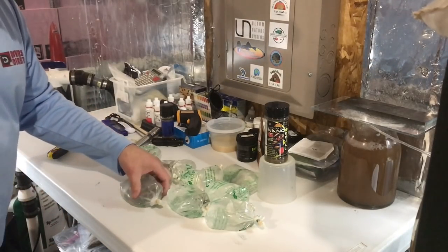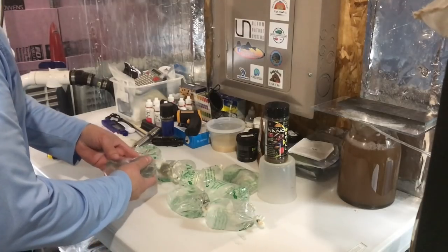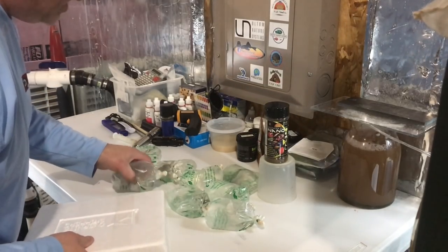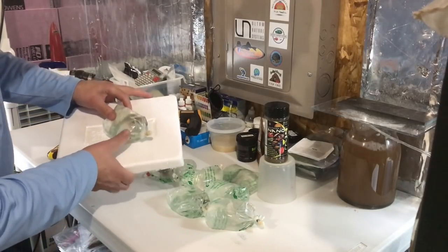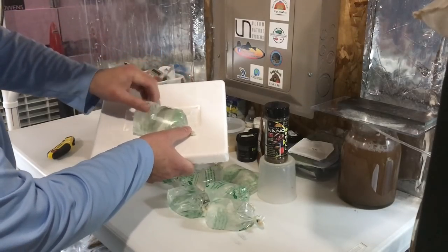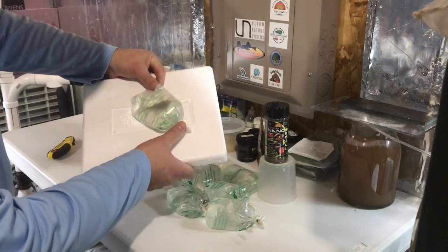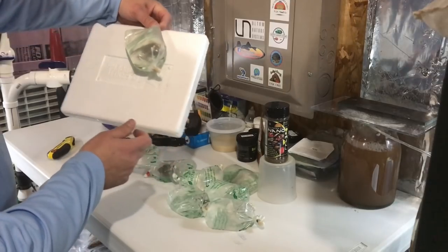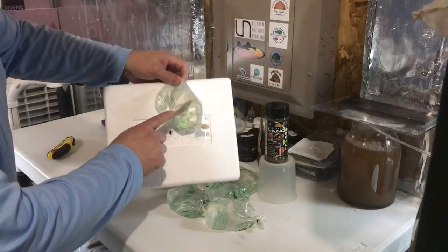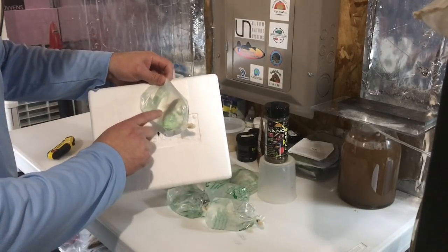So what kind of fish are these? Well, it's going to be hard to really see it. Let me see if we can do this. And again, they are stressed out, so you're not going to be able to see their colors. And through the breather bag, it's really going to be hard. But they're about 2 inches, 2 1/4 inches. These are the L494.